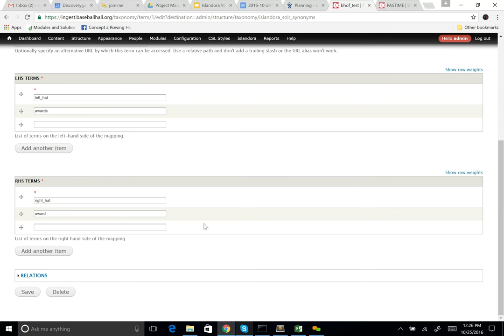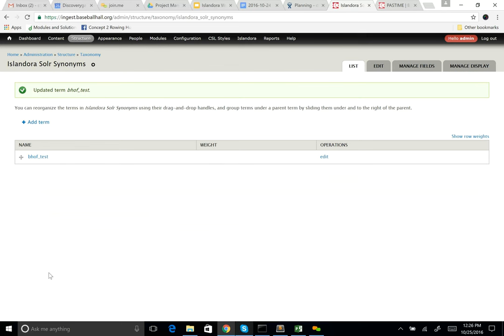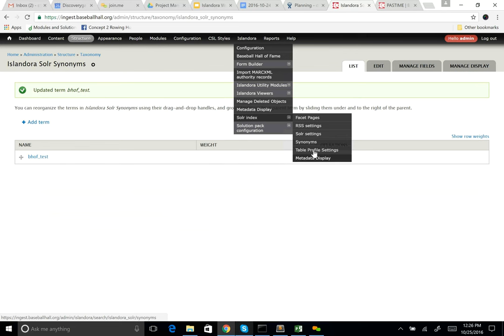After we've created our list, we need to make Solr aware that we've created a list of synonyms that we want to use. So under the Islandora menu, I can go to the Solr index and select Solr synonyms.